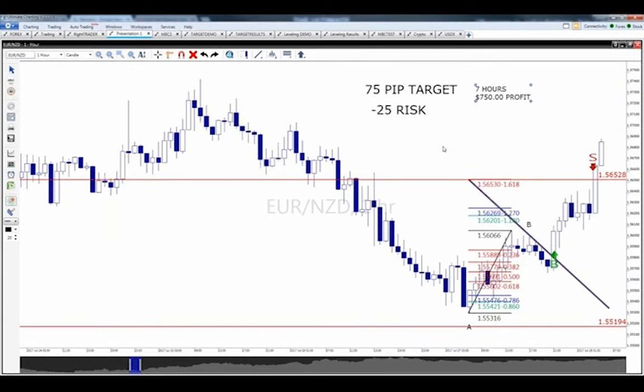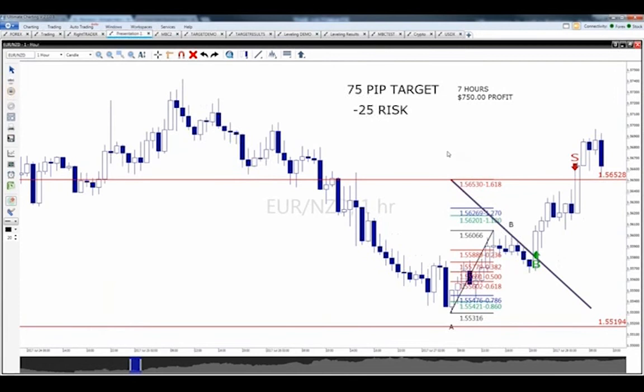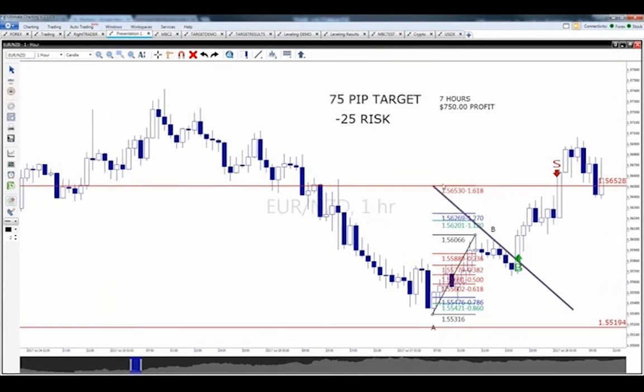But here's the beautiful thing. Once you learn market direction, these A, B, C, D movements will happen multiple times, sometimes 6, 7, 8, 9, 10 times in a row before overall market direction changes. So what I do is I keep looking for my trends to repeat over and over again. So watch what I do now.